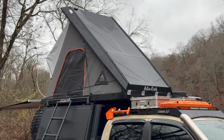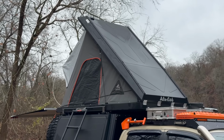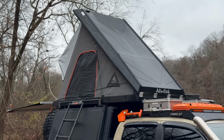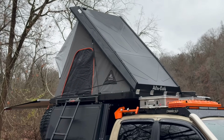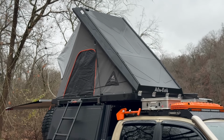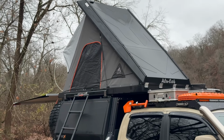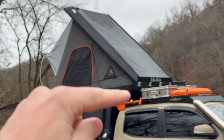All aluminum, really nice powder coat, and this is the Gen 3R. So they used to have, I guess, a Gen 3 or Gen 2 or something like that. The previous version had diamond tread up there, and I didn't like that look, honestly, but they revised this version and they made it lighter as well. Better in every way.